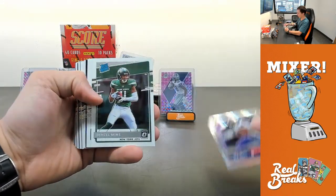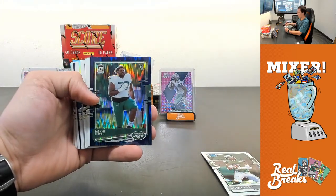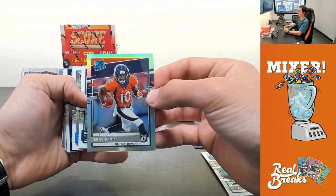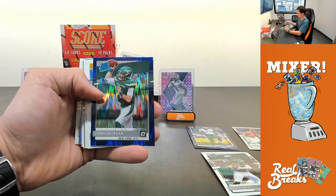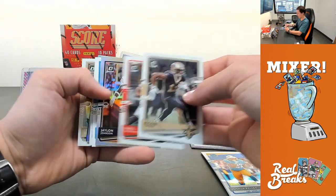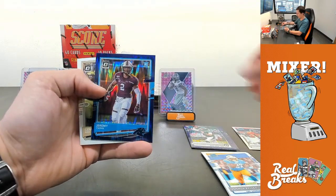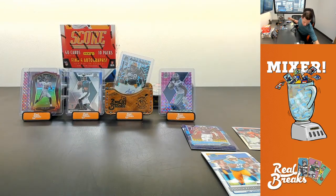Justin Jefferson, the rookie's chrome. Denzel Mims, rated rookie base. First purple shock is Mekhi Becton. We've got Jerry Jeudy, rated rookie hollow for the Bengals. Or not Bengals, excuse me, Broncos, to Kai Chang. There you go, Kai. James Morgan, purple shock for the Jets. Josh Kelly, base. Jalen Johnson, rookie hollow. Rob Gronkowski holo for the Bucks, and Jeremy Chinn is our last purple shock.